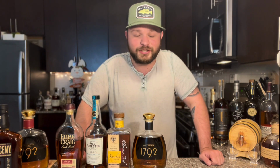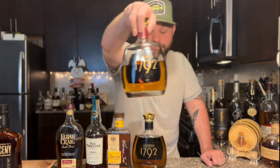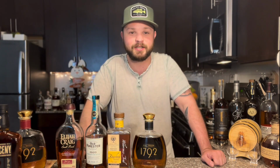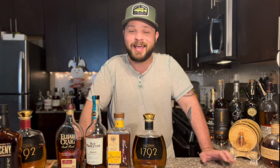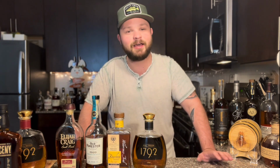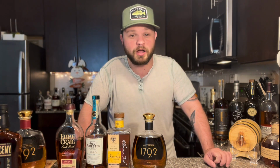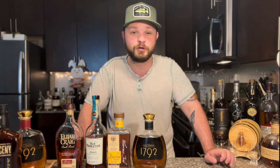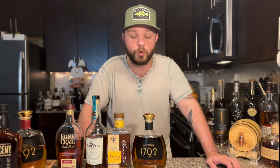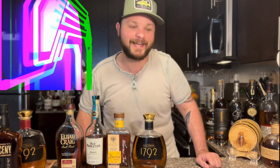I like it neat. It's so good. You take the 1792 small batch, and you just bump up those flavors like absolute crazy. It is like a wildfire in your mouth. Has some burn, nothing absolutely crazy though. It just brings out the caramels and the vanillas. I think it has a slight dark chocolate note in there as well that I pick up, a little bit of toffee, but it crushes the game. It is so good. That's gonna be number 4. Let's get on to number 5.